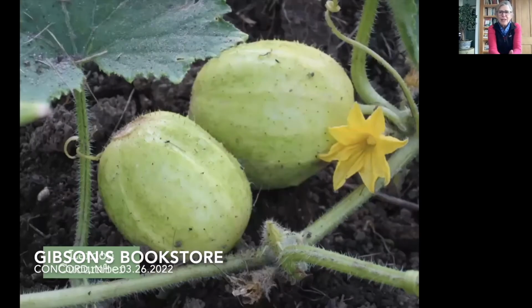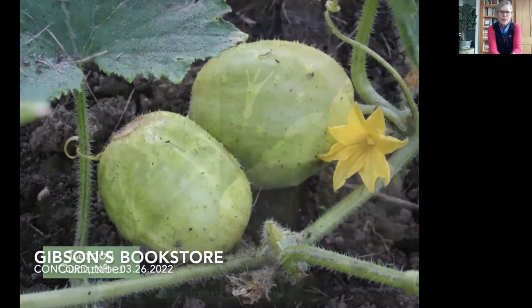Or something like lemon cucumber is pretty easy to grow, and these were found in seed catalogs 100 years ago. They're tiny, smaller than an apple, and they're the type of thing you're probably going to sit on your garden bench and eat raw, and not even take into the kitchen and slice up. They're really lemony, but they have a wonderful crisp crunch to them.